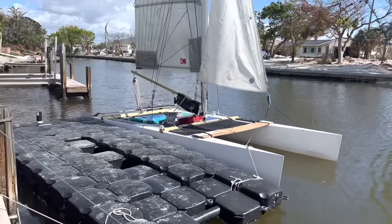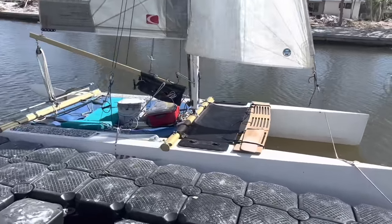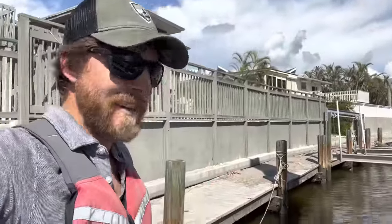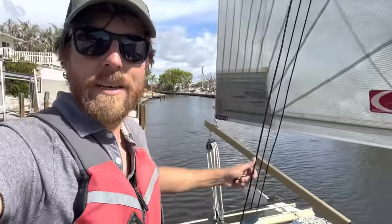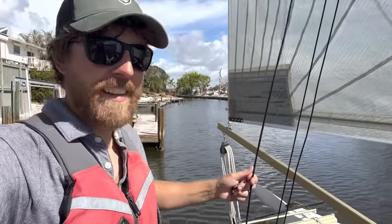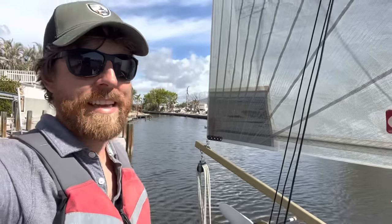I'm all packed up to go. This will be my next big adventure on this Mystere 5.5 18-foot catamaran. This should be a 4 or 5 day adventure, leaving Fort Myers Beach and sailing the first day to Naples, then 10,000 Islands, Everglades, and down to the Florida Keys. We'll be kind of hugging the coastline and camping just off the beaches.